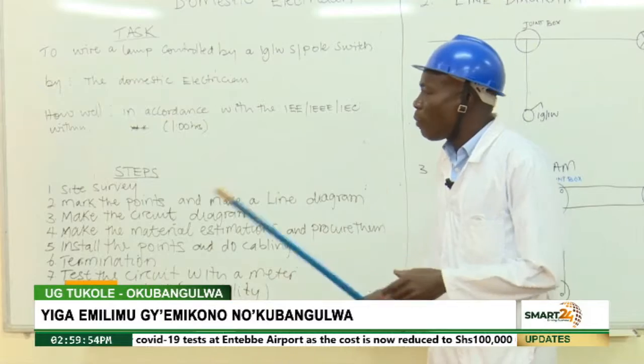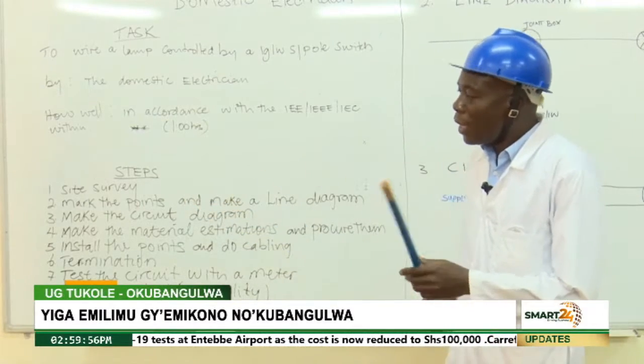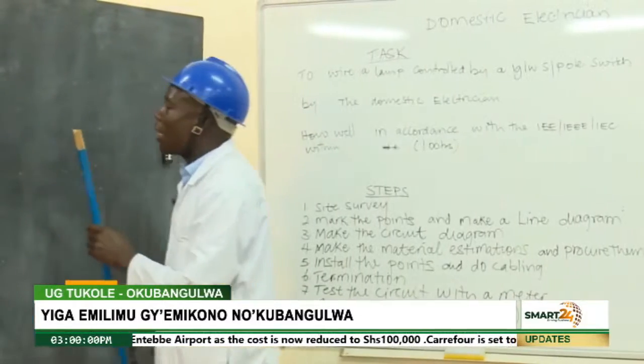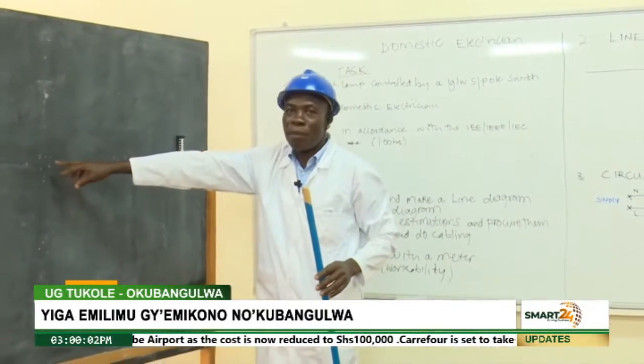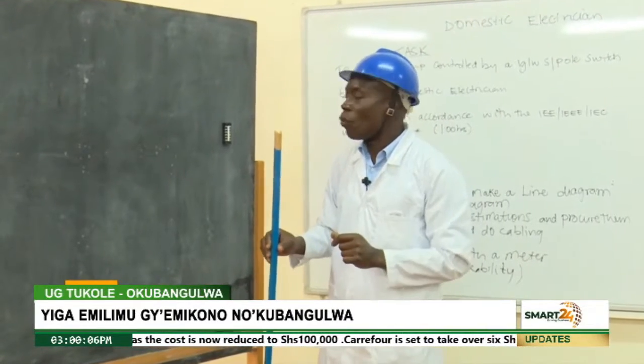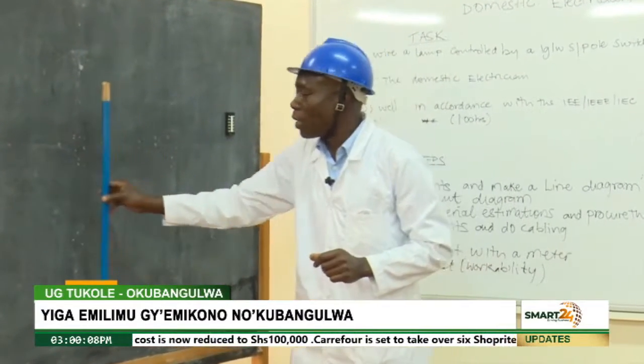Then you mark the points. Now, this is my site. This is where we are going to work from. And this is where we are going to put our lamp. So we mark the points, as we shall come to see how to mark the points.